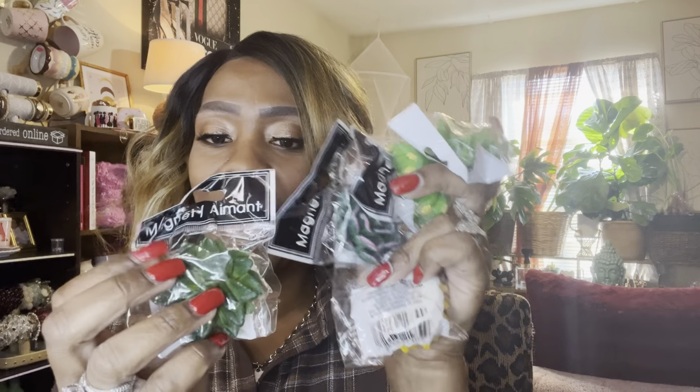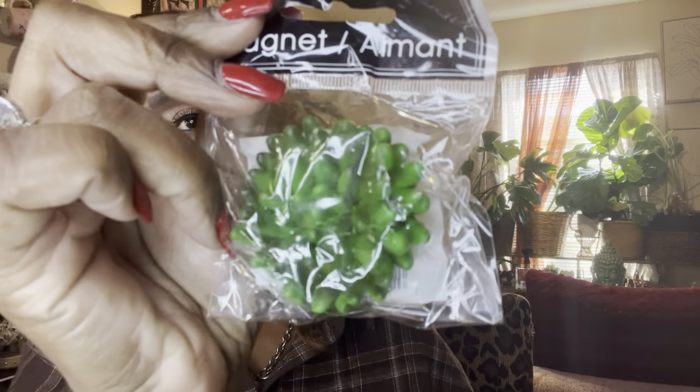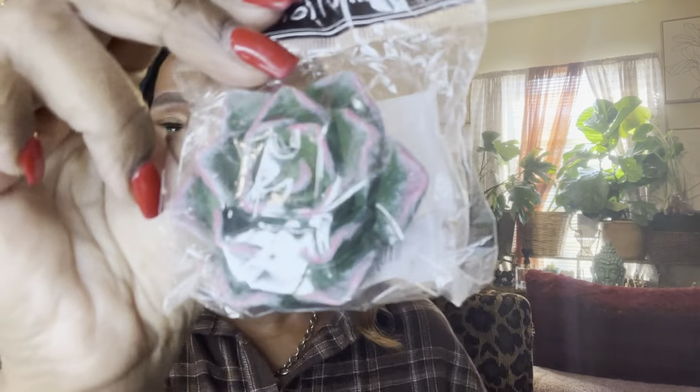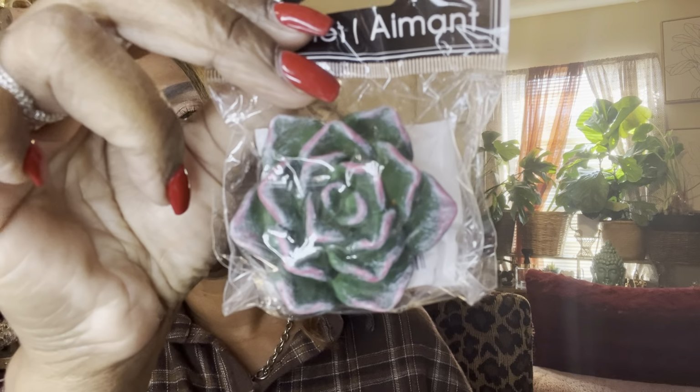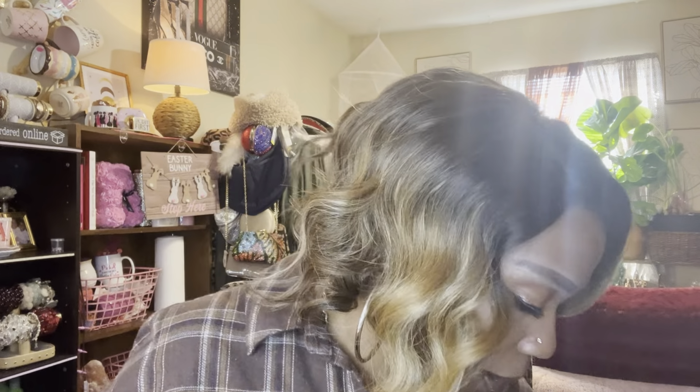But they had these little magnets. They are so cute. So they had this one, and they're like flowers or succulents. They had that one. They had this one. They had that one, which is really pretty because it has pink in it. They had this one. And they had this one. So I got all the ones that they had. And they are really heavy, y'all. So I did pick up these. I'm trying to hold them all, girl. So they had these little magnets for the fridge.